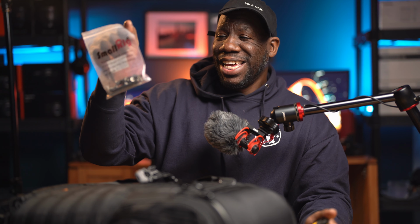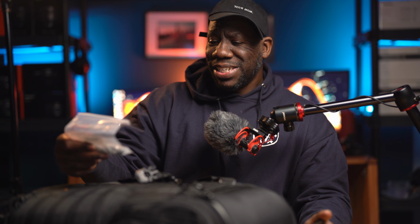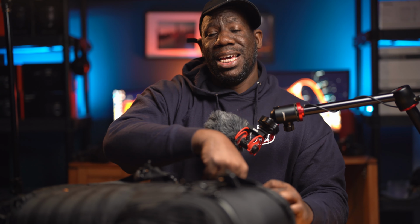And then I have a bag. I bought a bunch of stuff from Small Rig, a bunch of cages and stuff like that. And so you always need a different size of one of those little L-shaped things. So there's a whole bag of them, and then a bunch of mounting screws that I just keep in my bag at all times, because you never know when you got to rig out your camera. And I want to stay prepared, man. You got to be prepared to rig out your camera. And yeah, so I keep that in there.